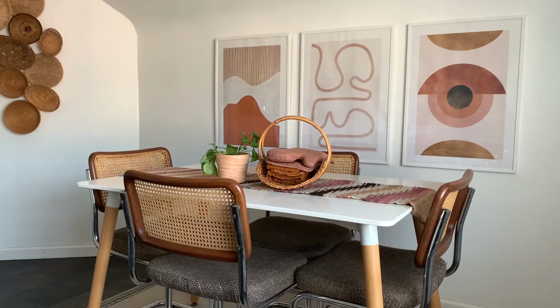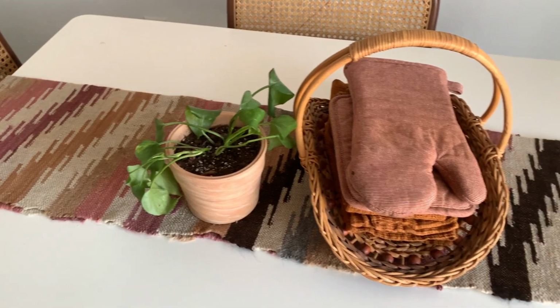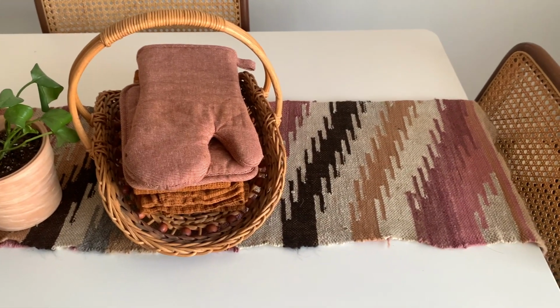It just has all of these really pretty colors in it, some oranges, browns, actually all of the colors that you see in these three prints here, and that's why I love it styled here in my dining room, because I feel like all of the colors just really go together super well, and I love the fun mix of textures as well with the cane chairs and everything.